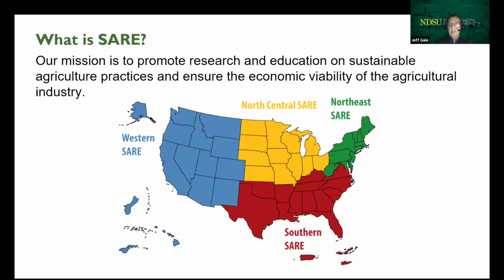So SARE is a decentralized grassroots grant program, and the mission statement can be stated in several different ways, but one way is just to promote research and education on sustainable agricultural practices to ensure the economic viability of American agriculture. And this map shows that SARE, we talked about it being decentralized, is divided into 4 regions. North Dakota is one of 12 states in the gold colored area there, which is referred to as North Central SARE. Each of these regions has its own administrative council, and each region makes its own funding decisions and sets its own priorities about what they think are the most important research topics that need to be addressed.